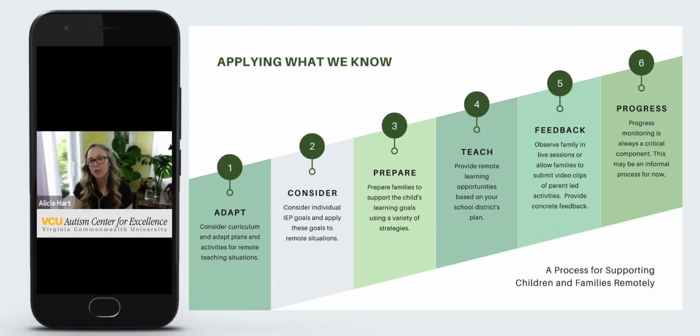So how do I work in these goals throughout different activities and routines in the classroom? Now we're going to have to start thinking about how we can apply all of those goals and all of those learning objectives to these remote situations. And that's not going to be easy. Stephanie, what would you say about that?